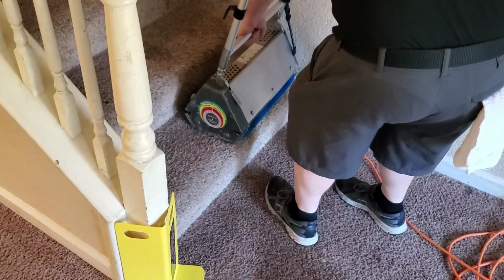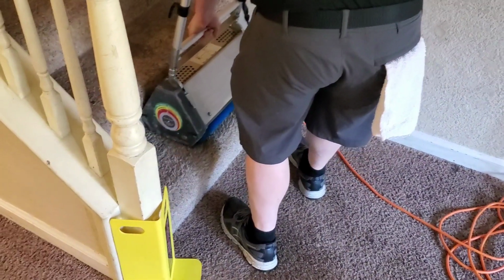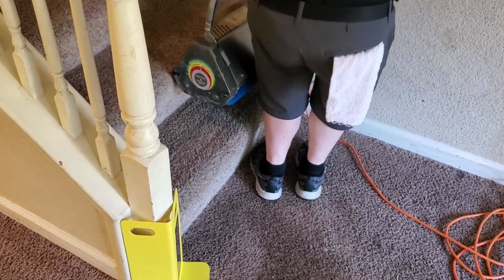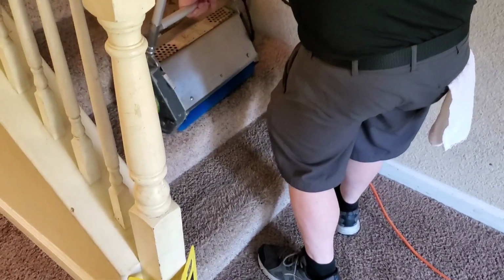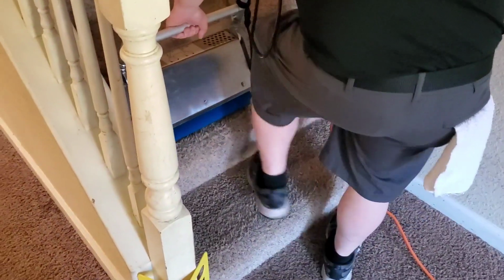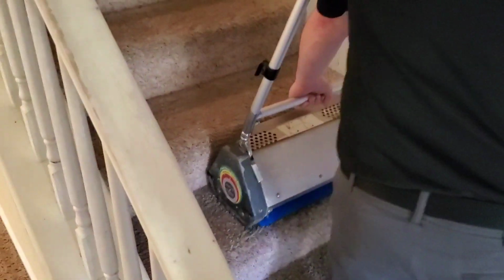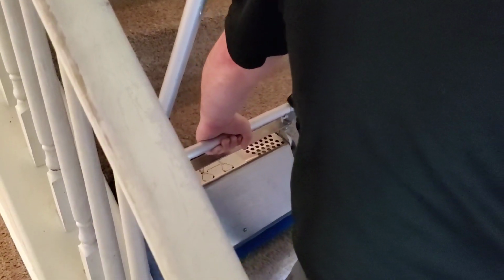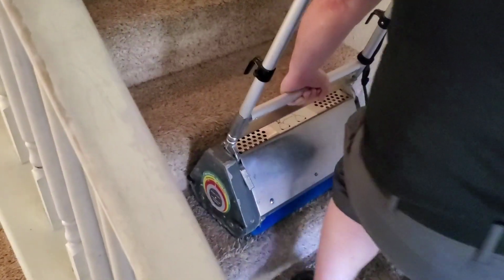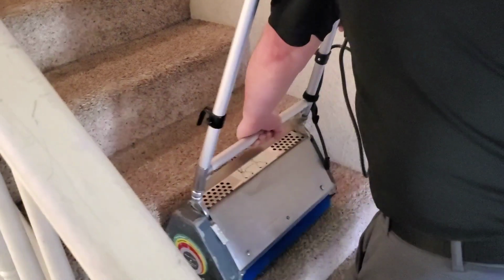So this is the first time I'm able to show you guys that we actually run the CRB on the steps for agitation. I know there's other things I could be doing to make it probably a little bit easier on me, but like I just explained, I always make sure that we are lifting with our legs and not our back. And then using the CRB to scrub all the steps does make a difference.